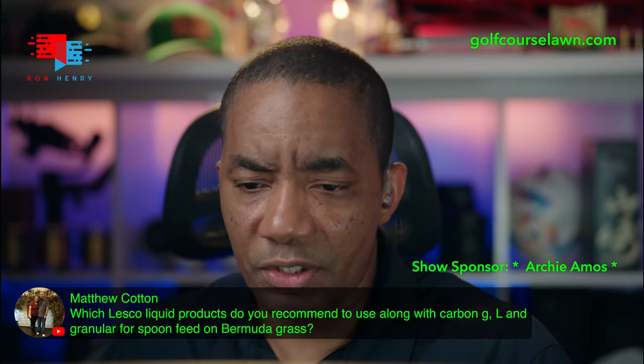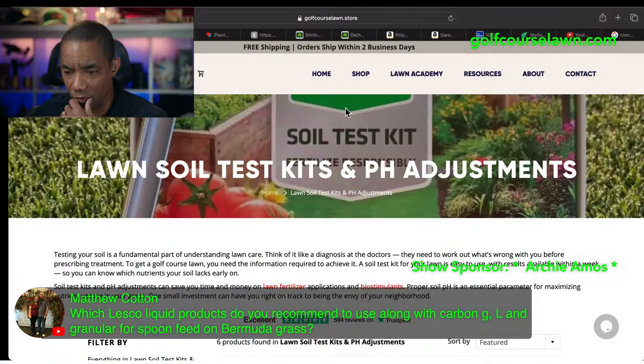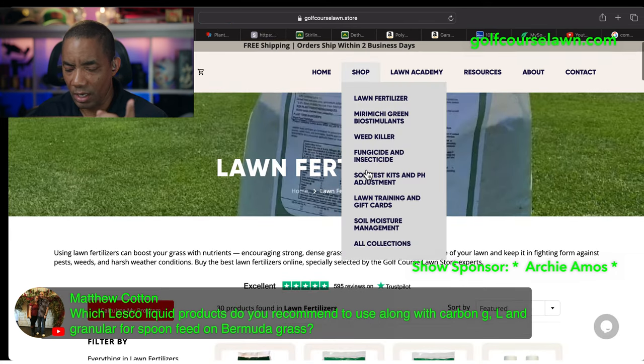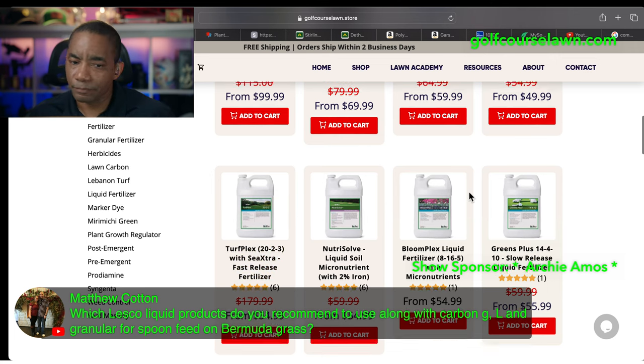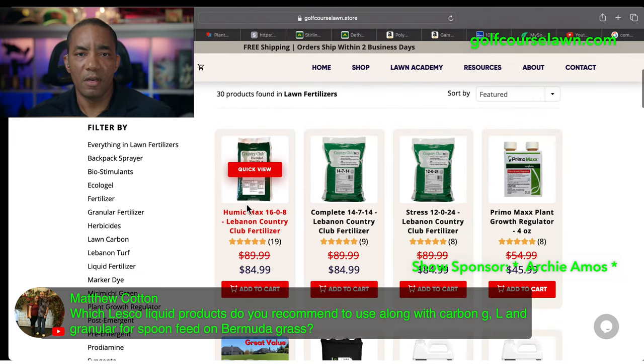But if you were going to look for something to mix along with that, what I would use, Matthew, if you're going to go with Carbon Pro L, is go to the Golf Course Lawn Store, go to Shop, then Lawn Fertilizer, and then go with Turfplex. This is a good product to use for your nitrogen source as well as your micronutrient source if you're going to be using that stack. As far as fertilizer, again, I'm not familiar with the Lesco offerings. What I would say is if you need phosphorus, go with the Complete 14714. If you don't, go with Humic Max.